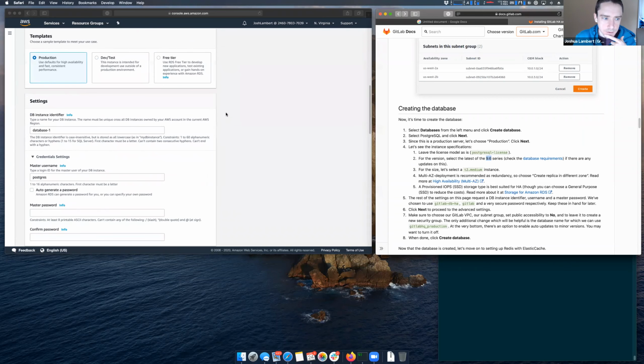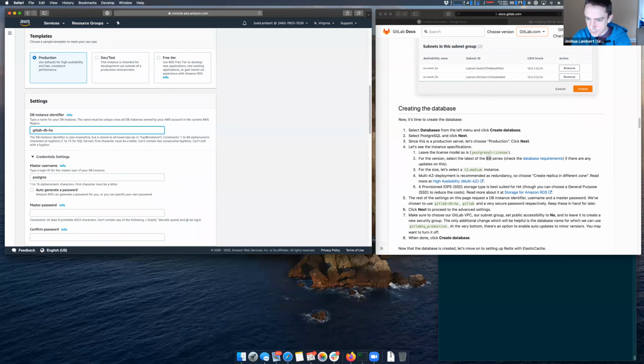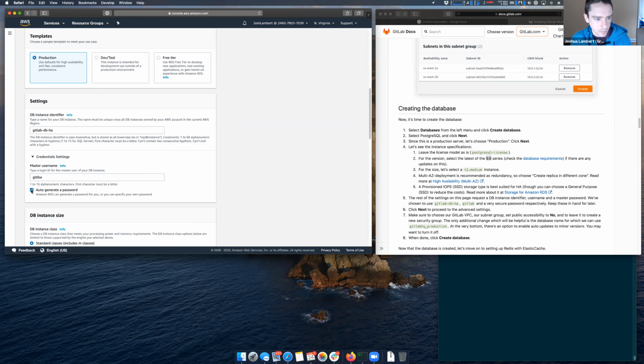Cool. Settings, we'll call it GitLab DB HA. Now we're going to stay with the exact same things that they opted for to keep things easy. I wonder, whoops.